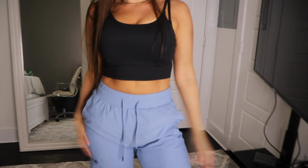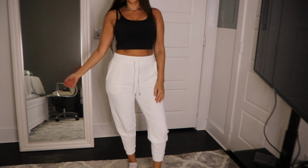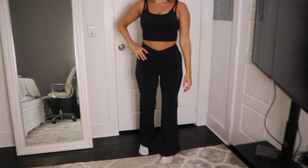I have a hard time wearing any other leggings after wearing the Halara ones. They just don't measure up. So if you're looking for some good leggings, I highly recommend this brand. They have lots of different styles to choose from and different colors as well. Try them out. You might just fall in love with them.